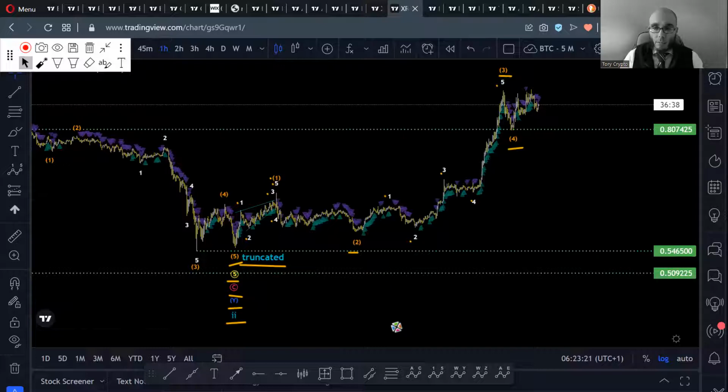But not all the cryptos look that good. If I look at Cardano, I cannot label it in an impulsive manner, and Bitcoin still, even though my favorite count on Bitcoin is bullish, it could also be labeled bearish. So we have to see what happens.